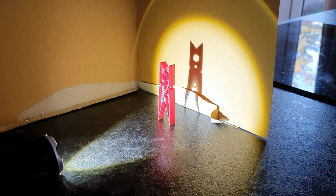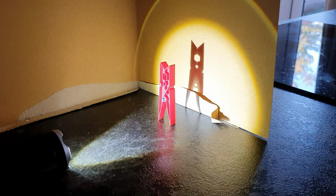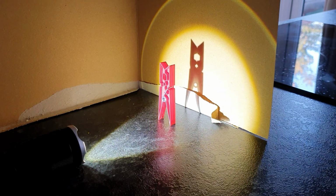And the reason why shadows are here is because when the light tries to travel in straight lines, this object, the peg, is in the way. So that means that the shape that the object is in is going to be the shape of the patch of light that does not come through.